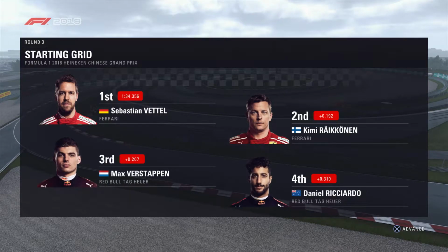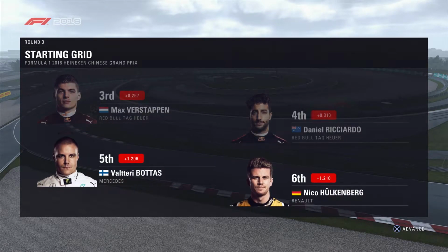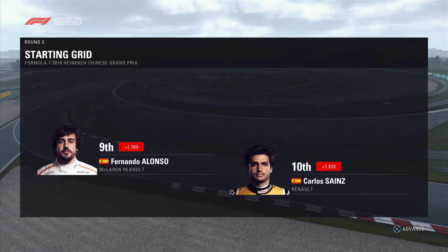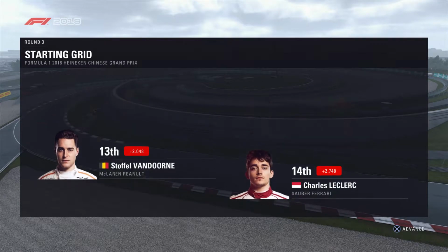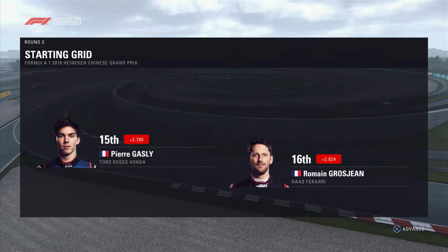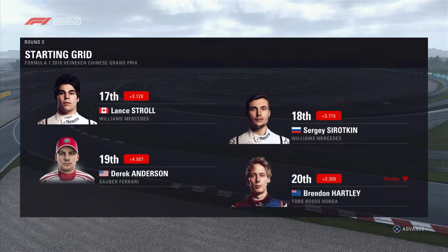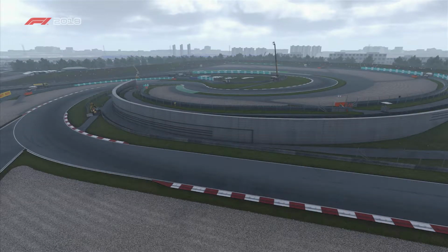Looking down the rest of the grid, we have Verstappen, Ricciardo, Valtteri Bottas, and Hülkenberg, Hamilton, Perez, Alonso, and Carlos Sainz, Magnussen, Ocon, Stoffel Vandoorne, and Leclerc, Gasly, Grosjean, Lance Stroll, and Sergey Sirotkin, Anderson and Brendon Hartley rounds off the grid. Now it's almost time to lights out, so let's go down to the track.